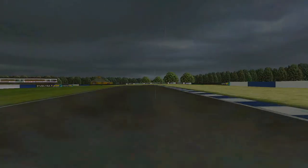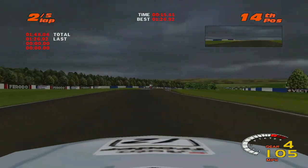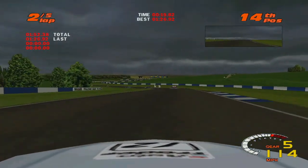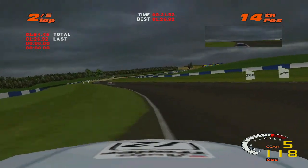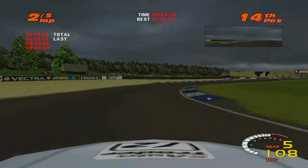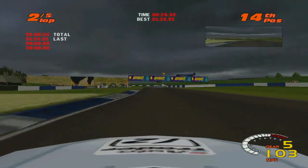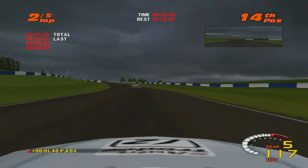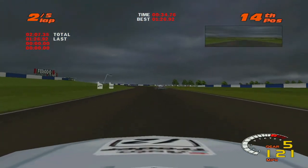Could have carried more speed into Redgate. Is it Redgate or Redgrave? Should double check that. There we go, that was a little better through the old hairpin there. Yeah, split time's better. Of course the split time is better. I didn't try and cross it backwards.